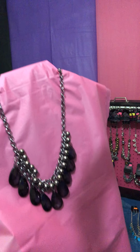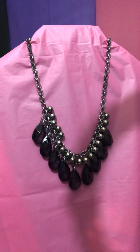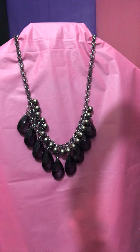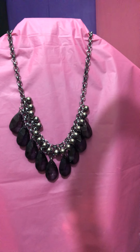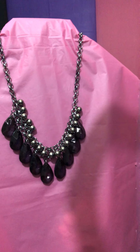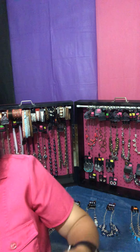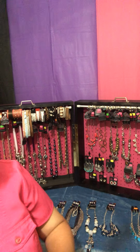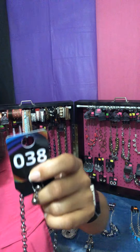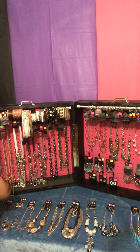Okay, let's see what Paparazzi has to say about this necklace. A row of antique black beads gives way to classy black teardrops, creating a bold tone-on-tone fringe below the collar. Look at how gorgeous this black necklace is. Isn't that gorgeous? This one, like I said, is number 38. Okay, let's go with the next one.